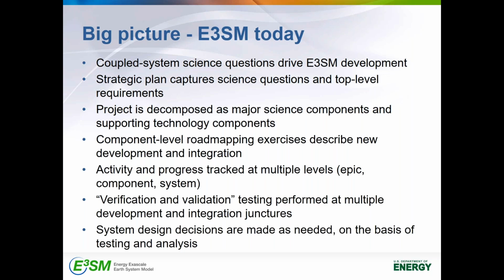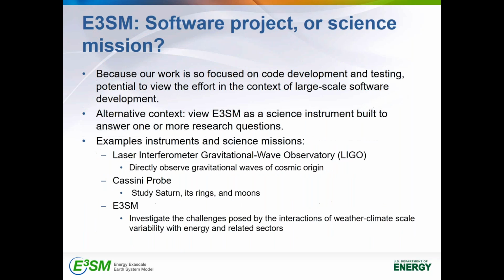And as I dug into the literature and the background on how other projects are managed, I kind of came with an even bigger picture concept of how we might think about this project. And I think there's probably a lot of consensus in the project about how we view this. On this slide, I'm just focusing on two potential framings for how you think about a big software development project like this.